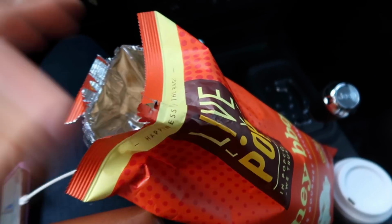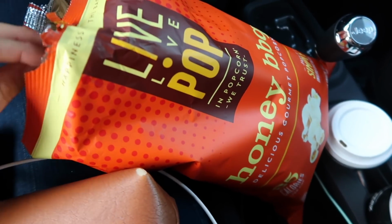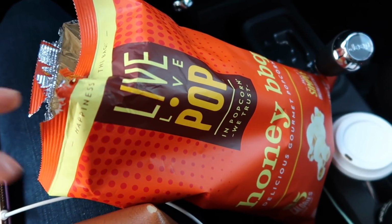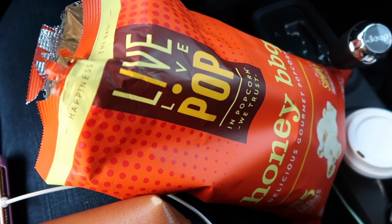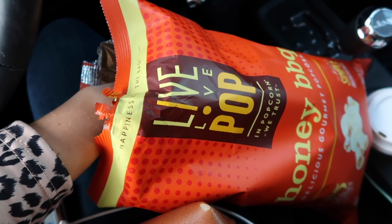I got stuck in traffic. I've been so hungry because I haven't had the chance to have a real meal today. And since I had all of that espresso, it was hitting my stomach wrong. So now I'm having this honey barbecue popcorn. And I just want to say, it is so delicious.